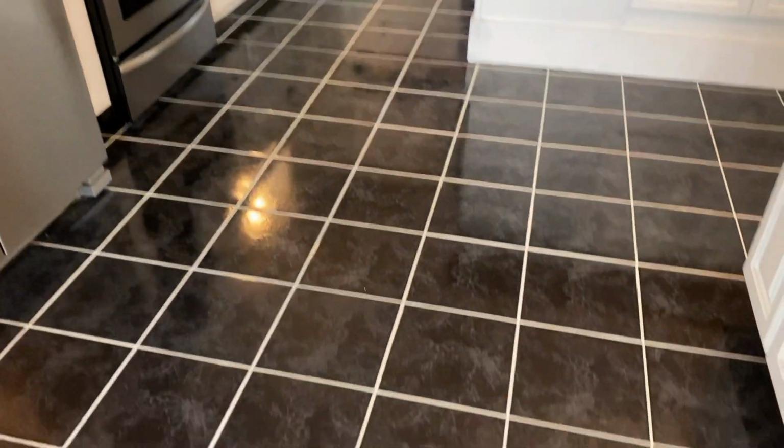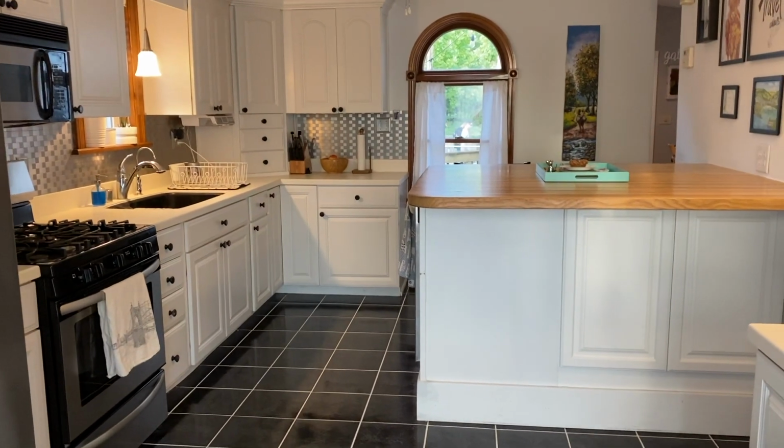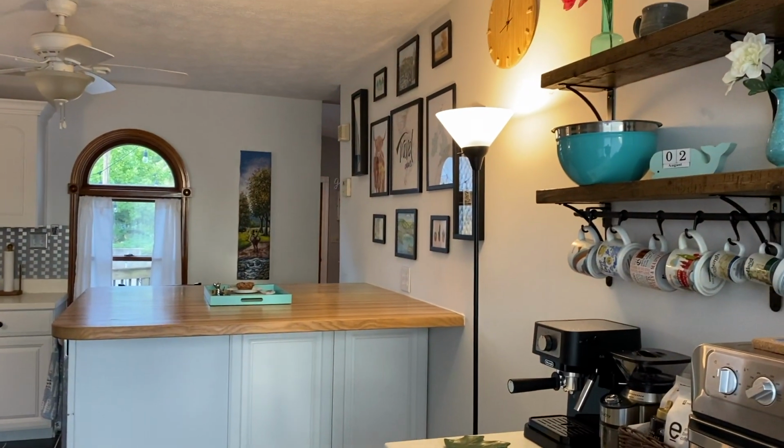Look how clean and shiny this kitchen is right now. Our whole house is clean and shiny, and it feels so nice.